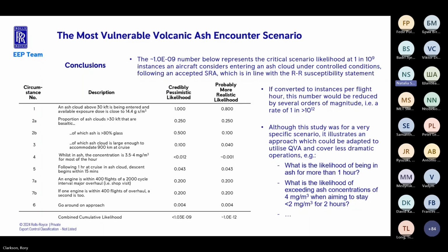What is the likelihood of being in ash for more than 1 hour using QVA? And of that hour, what is the likelihood of it exceeding the limit? If you said the target will stick to 2 milligrams per cubic meter, that gives us 2 hours. That's a lot of flexibility. And distal ash clouds regularly have ash below 2 milligrams per cubic meter. What's the likelihood that we've exceeded 4? There's a bit of work that needs to be done on this, and I'm really thinking about it. And I'm going to engage with people and help them construct a statistical or probabilistic argument like this.